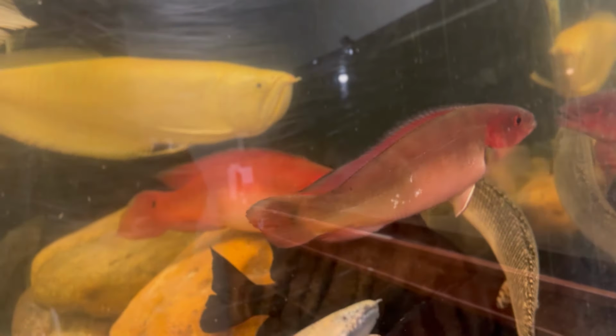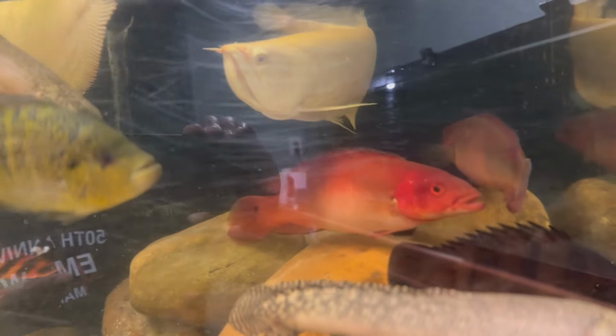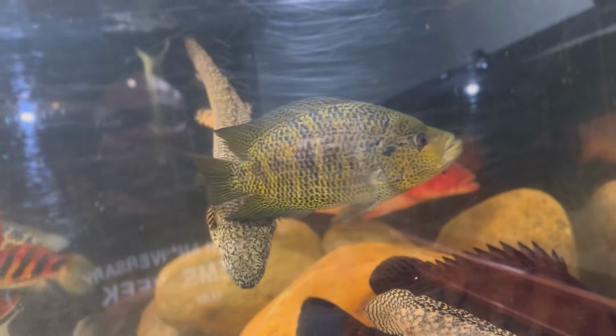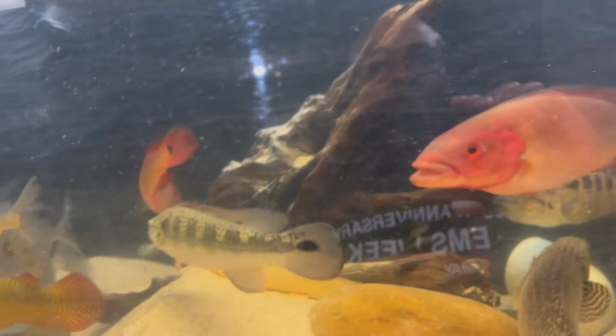My two pikes. This pike right here has been fighting a lot with the jaguar, but the jaguar is the king of this tank. That right there, I believe, is a female. Look how round and full the belly is and how bright the red coloration is on her. Same thing with this one. The coloration is nice and bright. The belly is round and full and pink. So I believe these two are going to be the females.